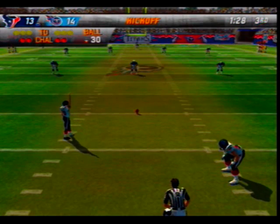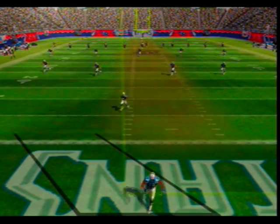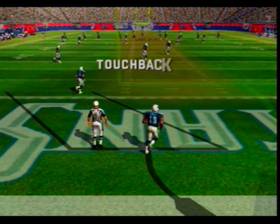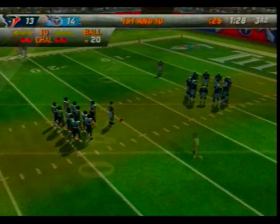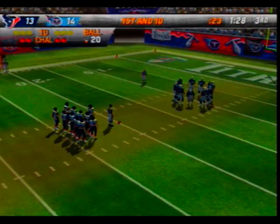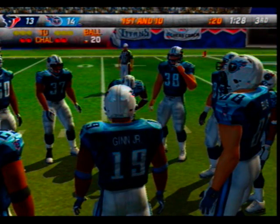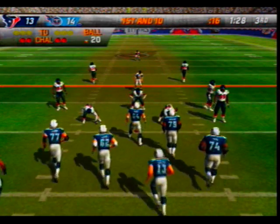Kelly is back and ready to put this one in the air. Booming kick downfield. The kick sails out of the end zone. No one has really taken control so far in this one. It's still anyone's game. So they have first and 10 here.